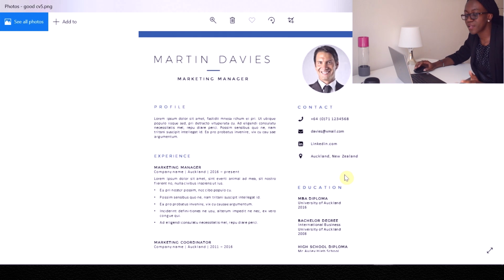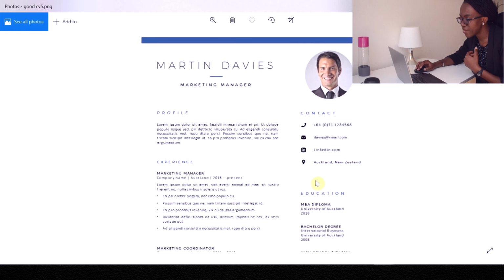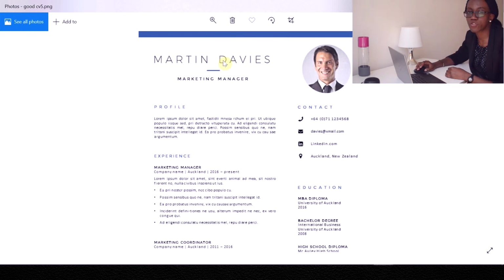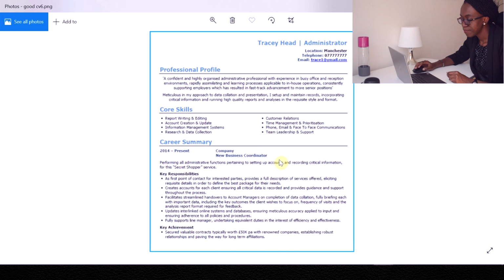Then number 5, this is quite similar to the third one in terms of alignment. This is quite good, but no, don't put your picture. Just do not do that. Okay, this is also another way of doing it.